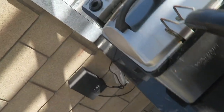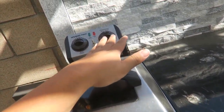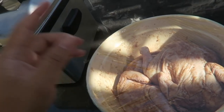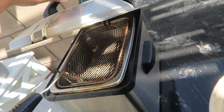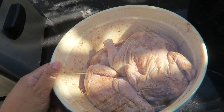Alright you guys, I'm at the house. I'm right next to the fryer. I am heating it up right now so that I can cook my chicken inside, so I'm super duper excited. Yum. I got my chickens right here. They're little Cornish hens so that they can fit perfectly inside of there. And I think we're gonna have to fry them probably one at a time. But it's gonna be delicious and I cannot wait.